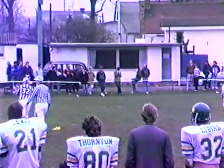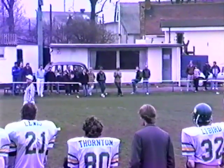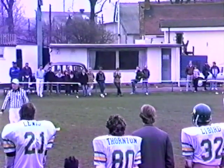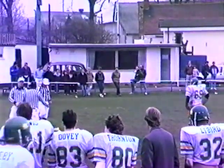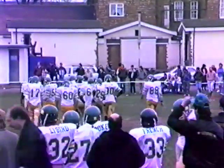We'll just wait for Mr. Sala. We have holding on the blue team, illegal use of the hands on the white team. We will replay the down. So, one tackle either way. The Stormbringers are let off the hook there. It's now still third down and 25 yards to go.